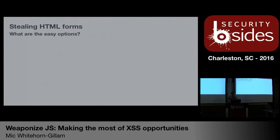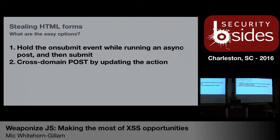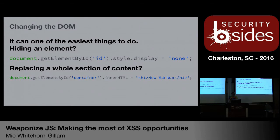Stealing HTML forms. There are a few ways to do it. You could do some gymnastics with cross-domain posting and redirecting. I don't like that approach. I think it's more difficult and more prone to failure. But if you hold the event on an onSubmit event, then you can run an asynchronous post, like an AJAX call, to your own server to pass everything you want to there, and then let it submit normally, or resubmit it as the case may be.